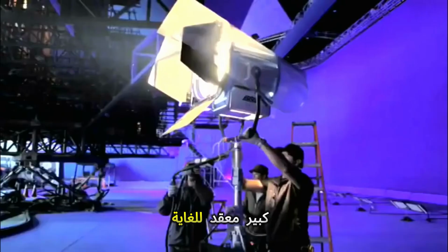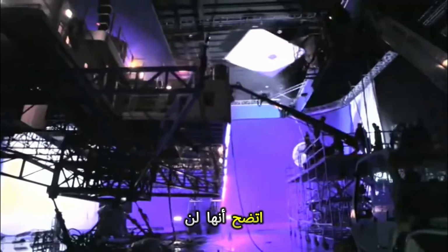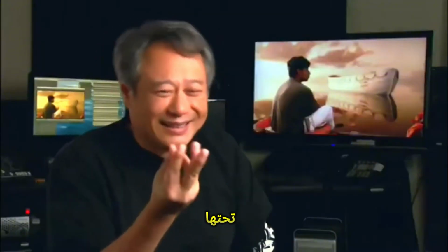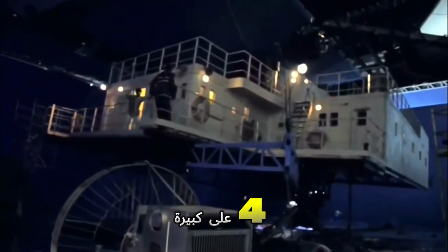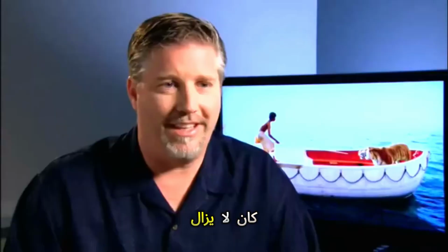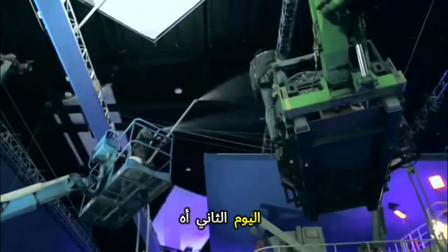Big production number. The freighter itself was on a gigantic gimbal, the biggest gimbal in the world. It turns out it won't carry that weight. It's like a joke underneath. So we got to build 4 towers and fix all 4 corners on the big, strong cables. It was still 80,000 pounds and it had to move around, and it was a real thing with wind blowing, rain, and it was actually shot on day 2.